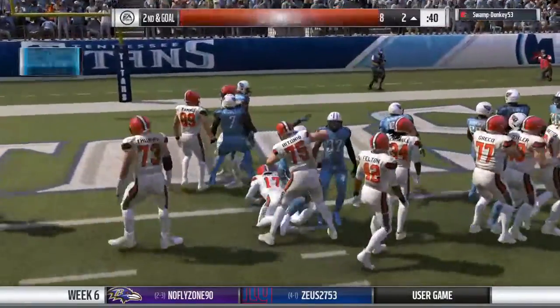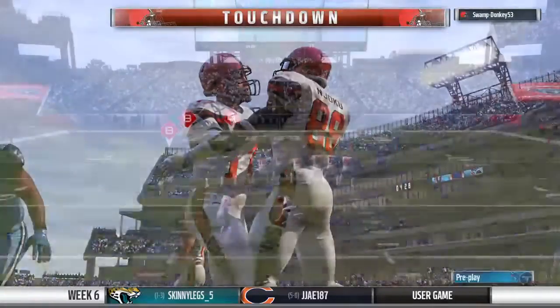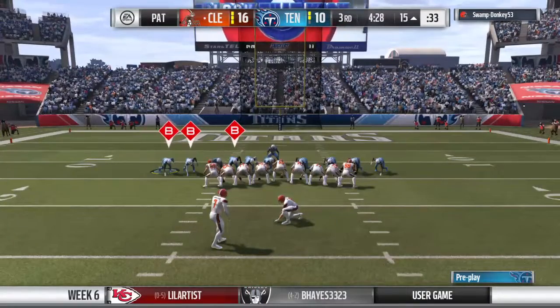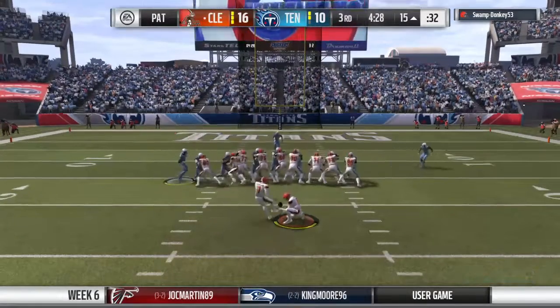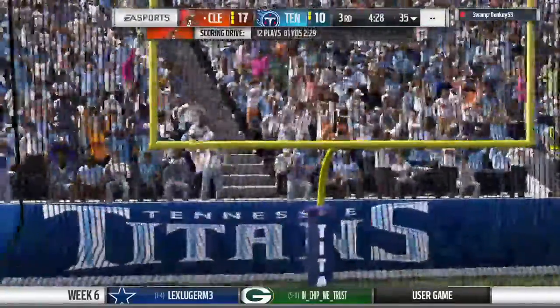And he takes this one in for a Brown score. Brock Osweiler, his first touchdown on the year. And the Browns have moved out in front. So with 2nd and goal, still had a couple of downs to work with. They tried to sneak, and they got in.